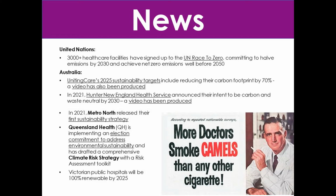And recent news, which is just incredible, is that the Victorian public hospitals will be 100% renewable by 2025, as well as many other Victorian public state-run facilities like schools. That will probably not happen just with solar panels on the roof, but I'll talk a bit about that later. In addition, this year there's been released a new global plan for decarbonising the health sector. At the end, I'd be happy to walk through some highlights of that global plan.